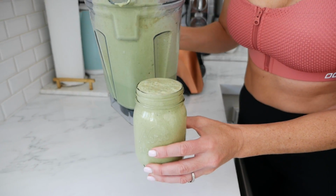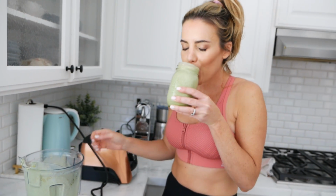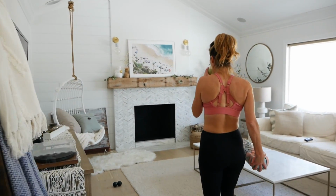So good too. I always recommend at least 20 grams of protein. That's what I try to hit. And then I usually will get around 60 grams of carbs. I'm not so worried about measuring the carbs. Protein to me is the most important, and then I just make sure I get my carbs in there.